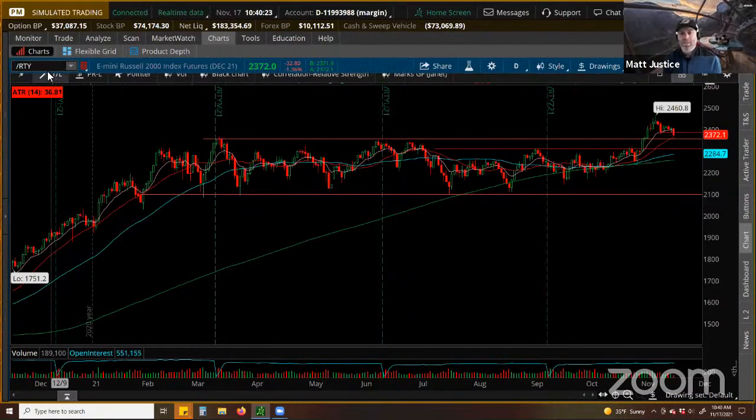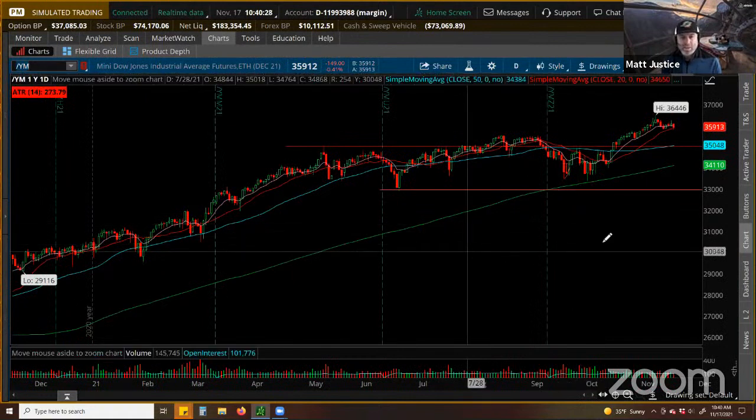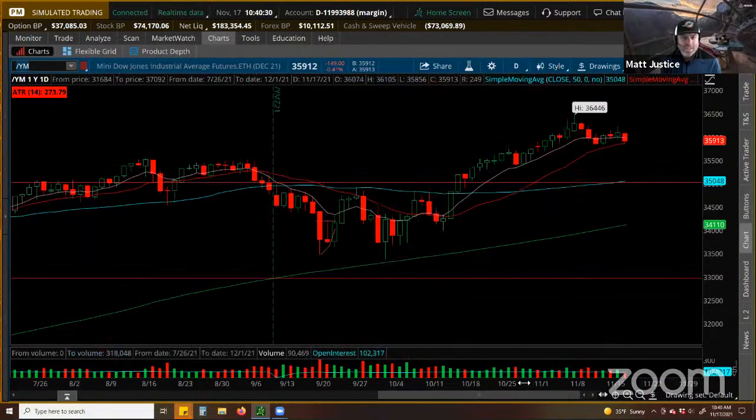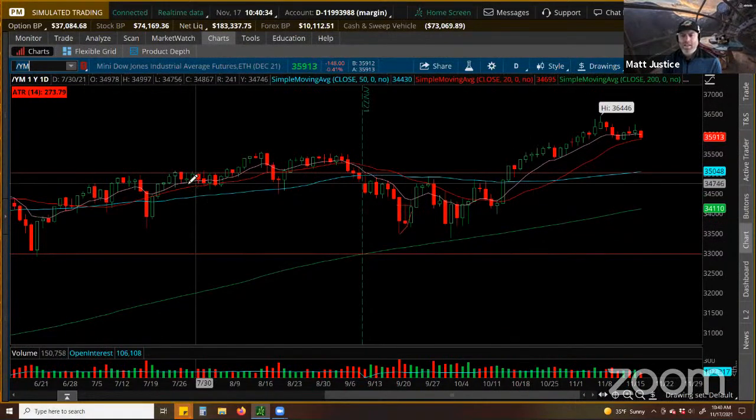Now, the Dow Jones a little bit of an underperformer today as well, but that has a little bit of Visa news in it. I'll talk about that here in a second. Are you seeing anything different on the Dow Jones though?